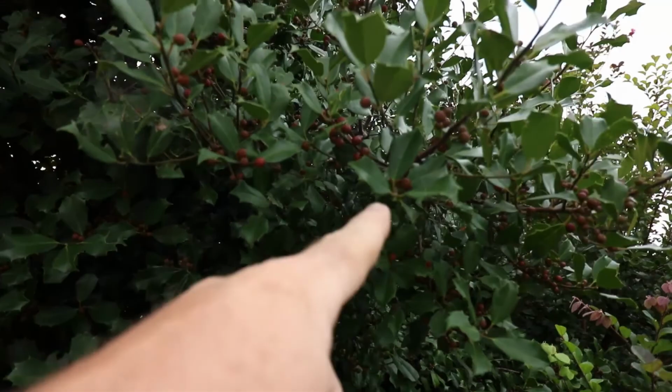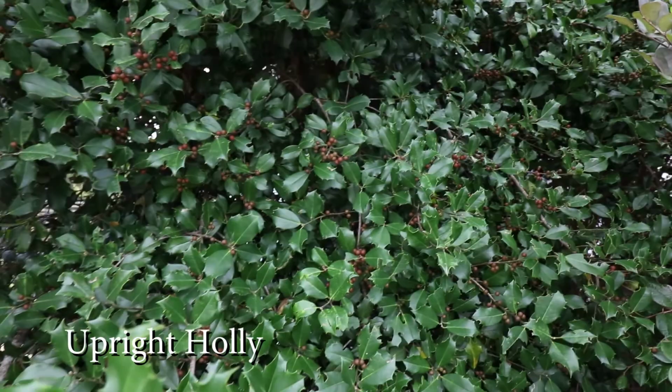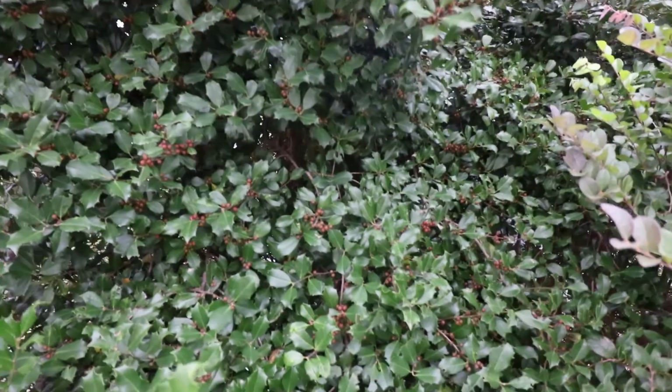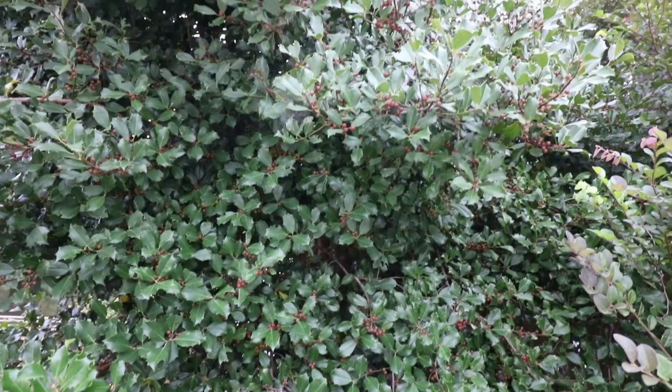Somebody gave me this holly years ago, and I've called it the office holly because it sat next to this little office I built here for the last 15 years, and I actually don't know the variety, but it self-pollinates and is absolutely full of berries every single year. I have taken some cuttings on the way out the door on this one.